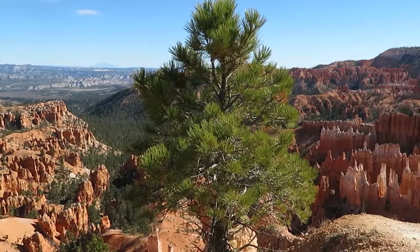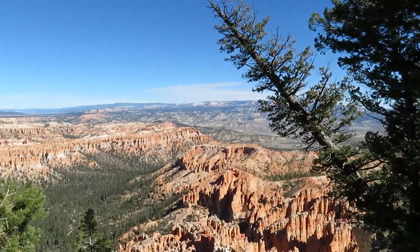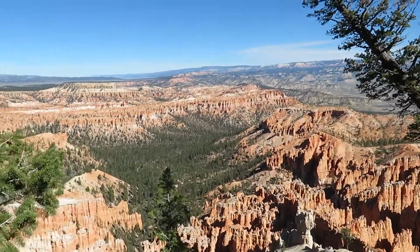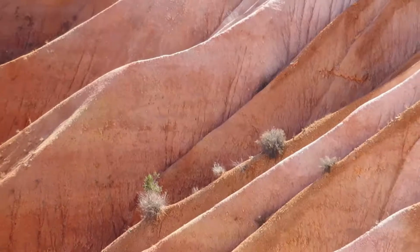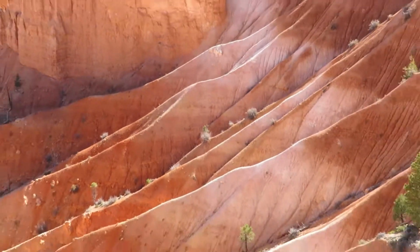Spectacular, isn't it, John? You know what that is? Ponderosa pine. You see? There you go. And they're all over the place here. Very, very distinctive. Yes, they are. Well, look at those little ripples. Aren't they spectacular? Side wall there. Yes.